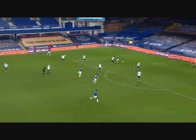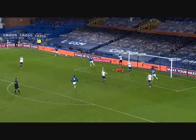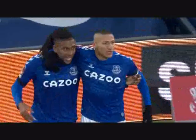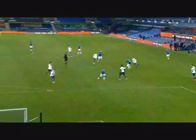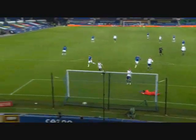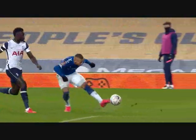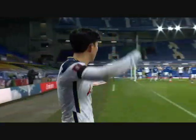Now Richarlison, he's found space inside the penalty area. What a finish! Oh, that's brilliant from Richarlison. A superb take and an instant finish with the left foot to get the better of Hugo Lloris. It's a fantastic strike. It's Richarlison's second of the night. It's the 7th goal of the night, and Everton have 4 of them.